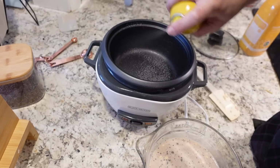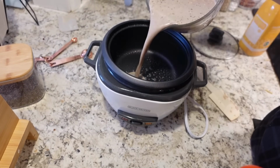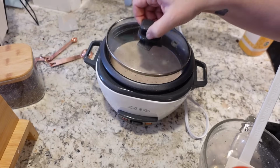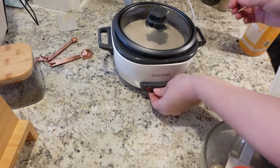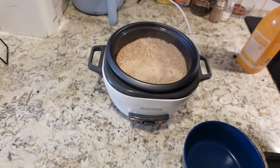Now this time I am using cooking spray because you guys all told me to try that, and it did work really well. So I used cooking spray, put my oats in there, and put it on for 1 cycle. You don't have to stir it, you don't have to watch it, just put it on for 1 cycle and leave it there. And when it's done, it's perfectly cooked oatmeal.